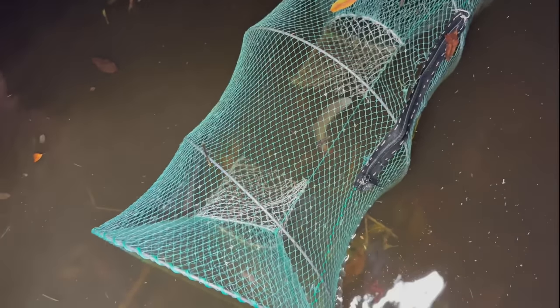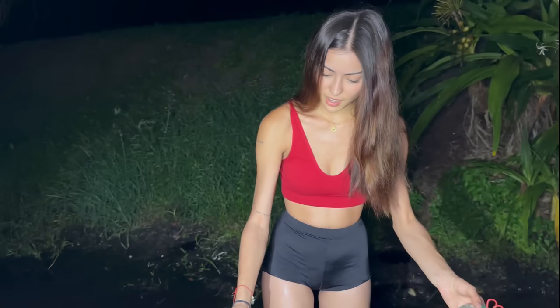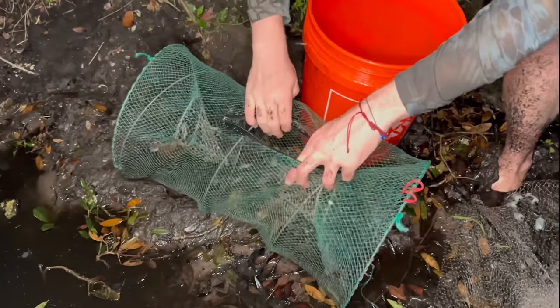Oh, it's another one of those cool fish. Oh, he's jumping. Oh, he's jumping. Oh my god. What is that? Oh, it's a giant catfish! Oh, here, you know what? I'll go through, I'll get them out. The perfect cast net throw to get them, that was crazy.